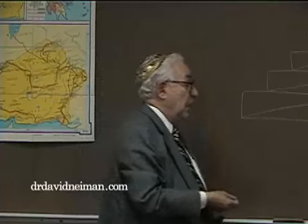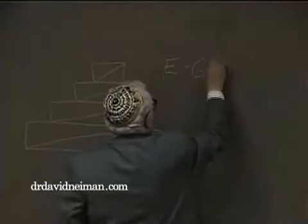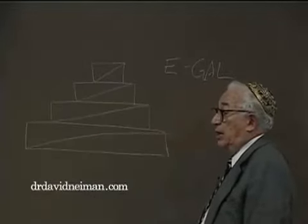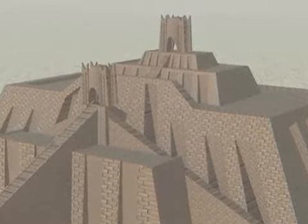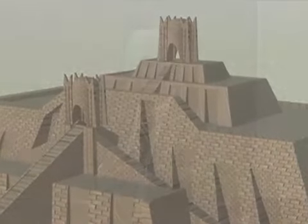And on the top, they have the building that they call the Great Building, Gal, which means a great building. And that is the temple, but there is also more there. There's the temple, the community hall, the public place, the court of the town, and so on.